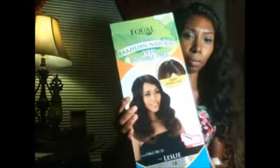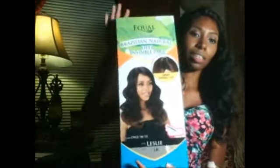Okay, so this is how the box comes. It comes in this nice little box, let me focus it in the camera, and then when you open it up, if I can open up the box, my arm is kind of weak from the doctor. I know you guys see my band-aids. I look ratchet right now. When you open the box, the wig comes in a net like this, a fishnet.